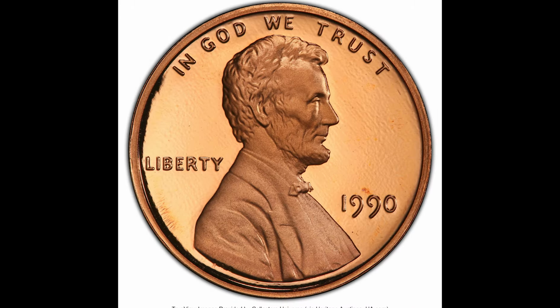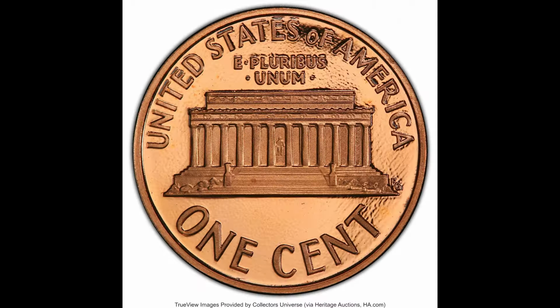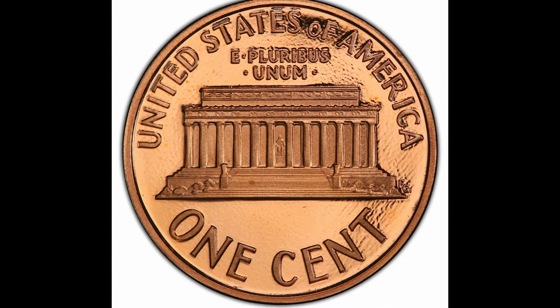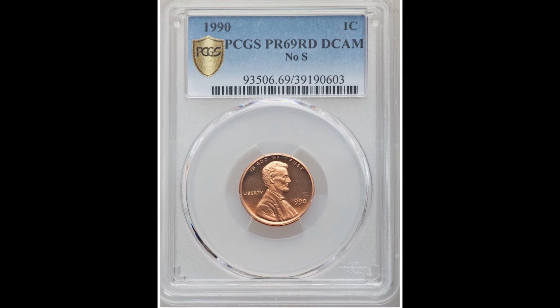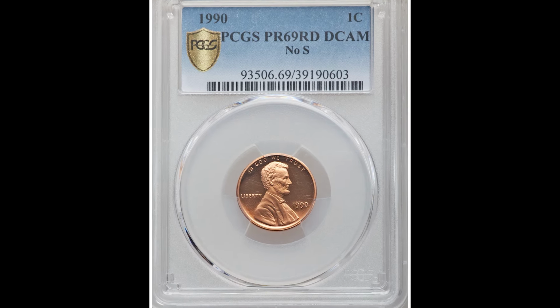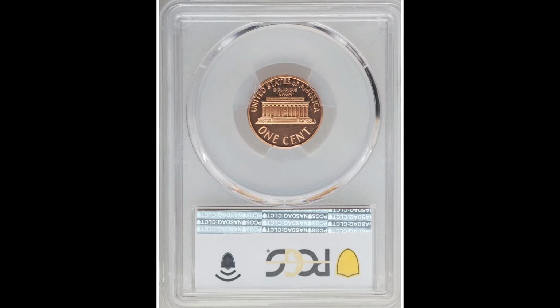Now here we have a coin that sold for $4,800. It is a 1991 cent coin. The first thing you'll notice about this beautiful coin is that this coin is a proof coin. Now proof coins are made in a different manner than typically mint state coins. Proof coins are done one by one by mint employees, and they are produced to sell to collectors from the US Mint. They have no flaws on them relatively, and collectors really want to get their hands on these proof coins, especially in the very high grades.